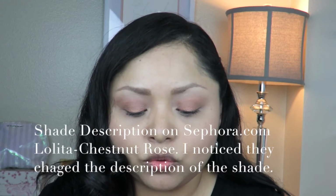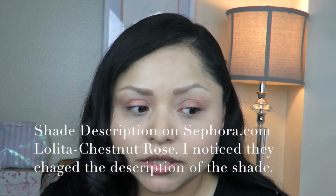For me personally, do I feel it's a true dusty rose? I feel that it has more hints of brown than pink. Do you understand? But that's just me. It's still a beautiful shade. It says right here it has 0.22 fluid ounces. And this is just my first liquid lipstick, so I can't really compare it to another liquid lipstick out there, because I don't have one in my makeup collection. This is actually my first one.